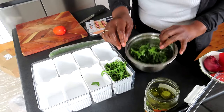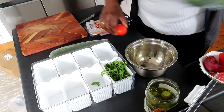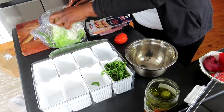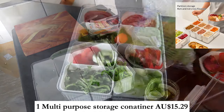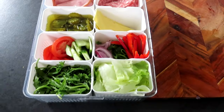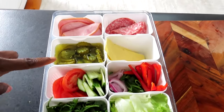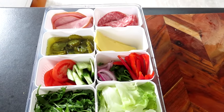So that's one done. The next thing I'm going to do is a little bit of iceberg. So I'm gonna just cut a bit off. Again, give it a good old wash. So all I need to do now is just simply take what I need to make up the sandwiches. I can replace this with any other filling that I so desire, and then top it up each morning.